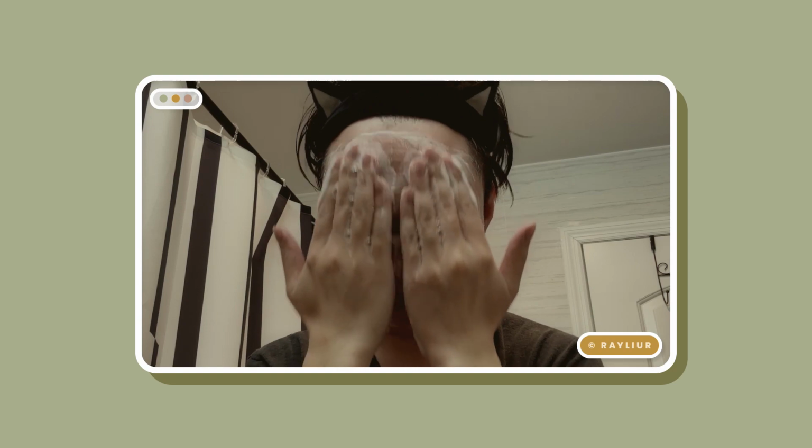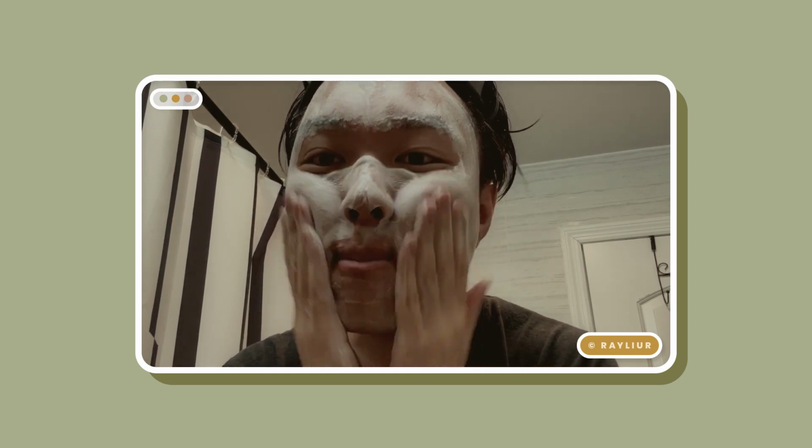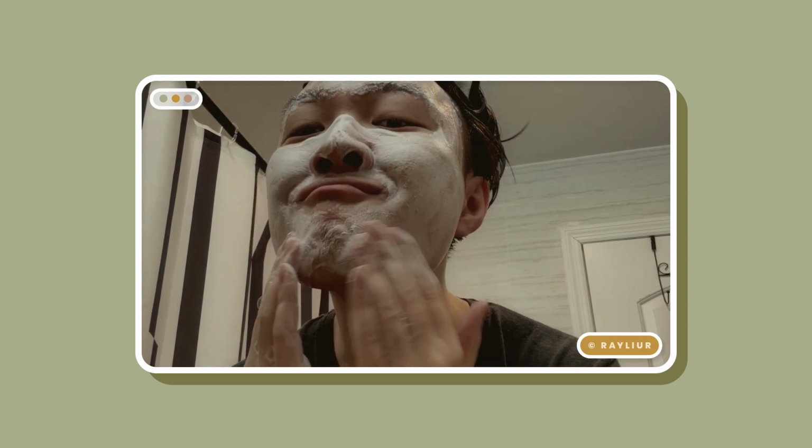And for sensitive skin types, I know there are a lot of you out there, this is a great option because it does not cause my skin to be irritated. It doesn't make my skin feel itchy after cleansing.